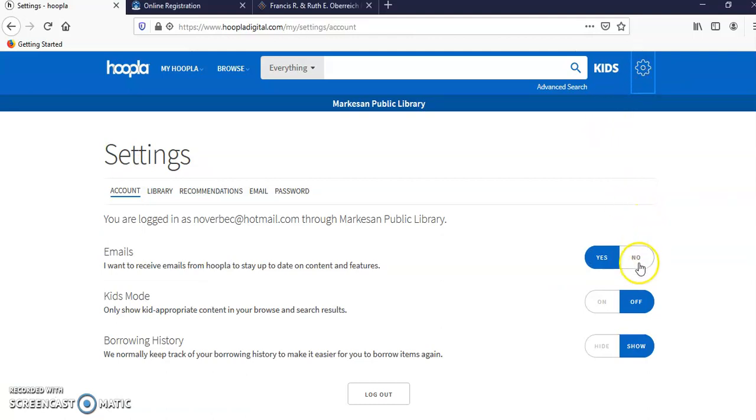You can choose not to have emails sent to you. You can choose to turn on the kids mode. I think that's a really good idea if you have young children at your house, because especially with the movies, there's some very inappropriate content for children. So depending on who's using this resource, make sure you turn the kids mode on or off. You can see what you've borrowed.